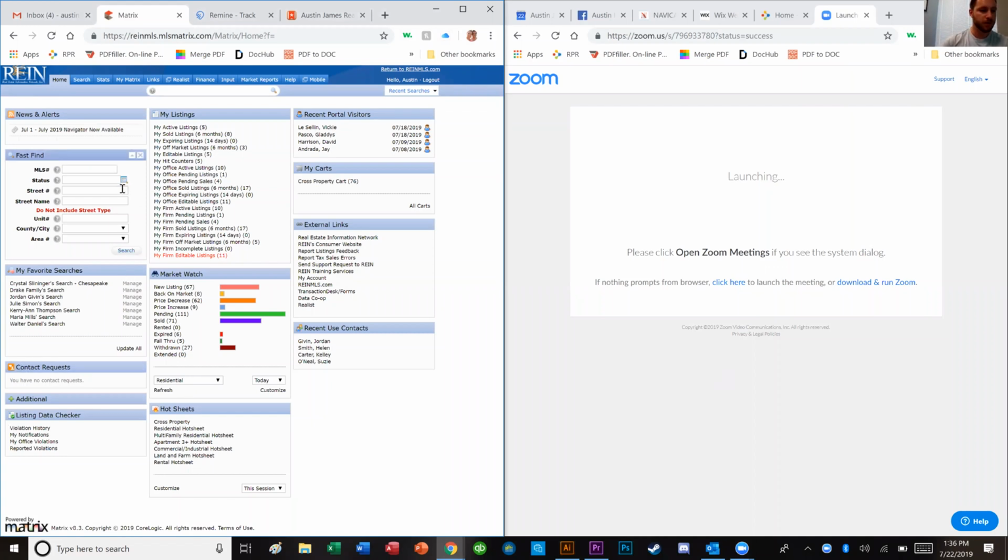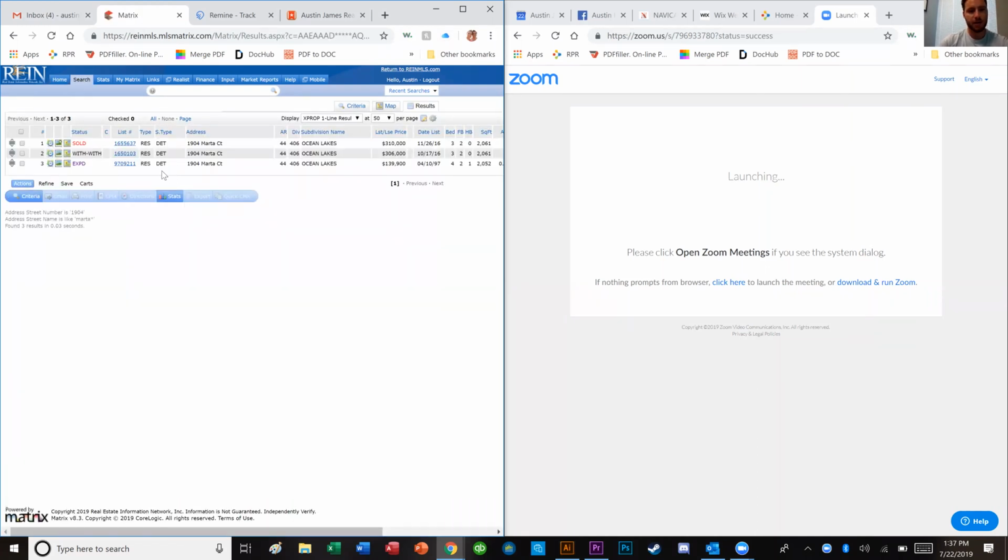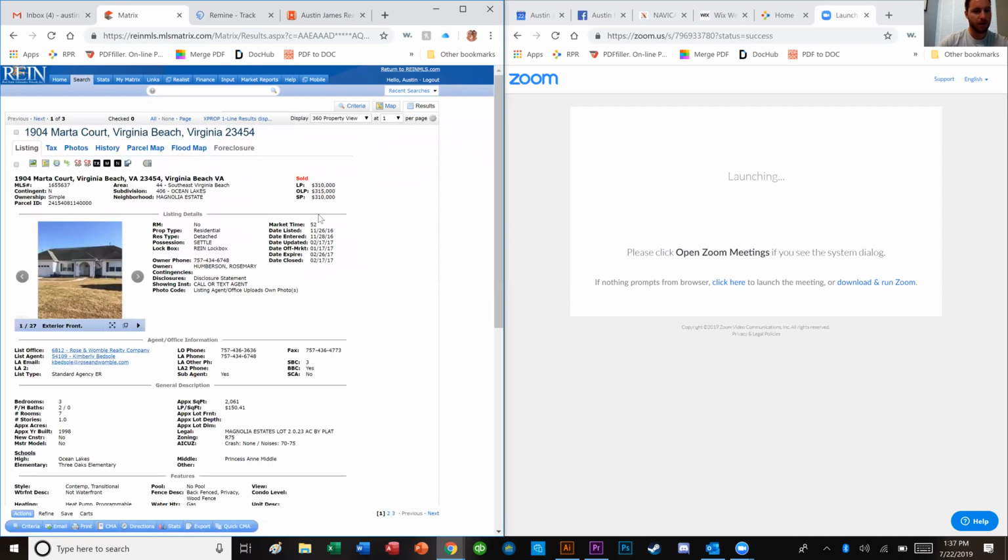So what I'm going to do first, we'll do the first one. It's 1904 Marta Court. So I put 1904 Marta, and I can actually see the past of the listings back in the day. So I can see the last time it was sold was in 2016. And actually, I think that is when my friends bought it.